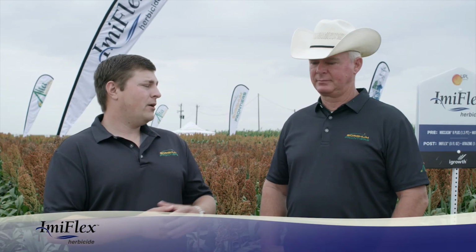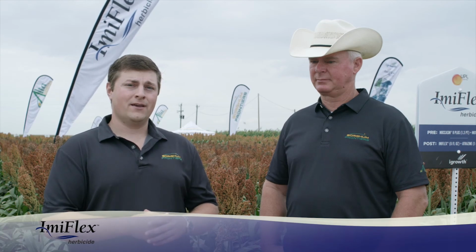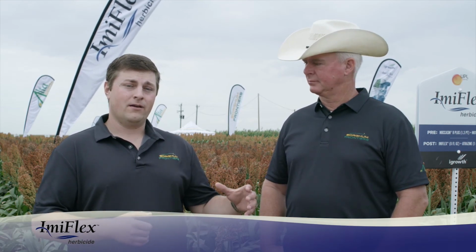Now, if we go the post route with Imiflex, what's really critical is our timing in relation to that weed size. We have a wide application window with Imiflex where we can apply it before that crop even emerges, all the way up to 20 inches in height of the iGrowth sorghum.